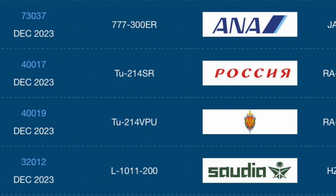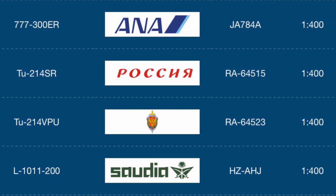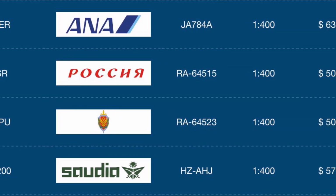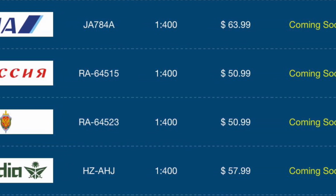So my picks of interest out of this are going to be the Frontier A318 and the Delta 737-800 with the split-tip winglet. So I will be pre-ordering these hopefully very soon. Fingers crossed I'll get some time to do that here after the holidays.